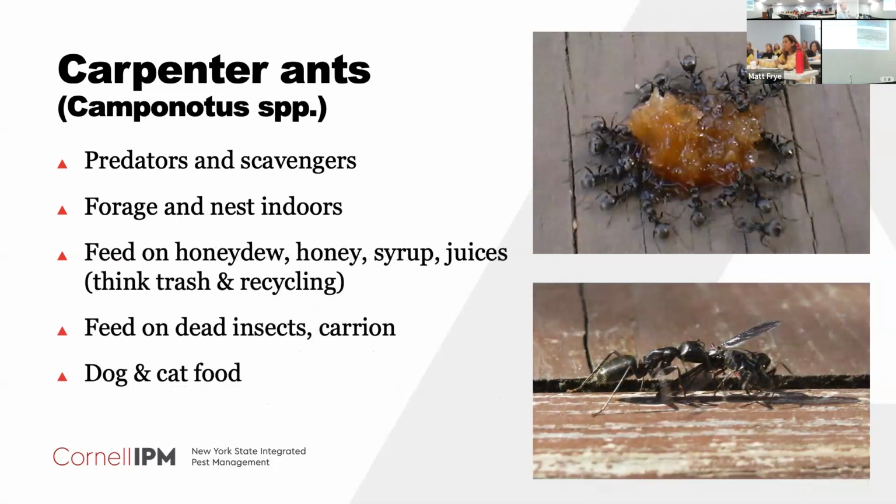They are predators and they are scavengers. You can see I put some honey out and attracted all of the ants because that is a bonanza for them. They will forage indoors, they will nest indoors, and they will feed on everything sweet: honeydew, honey, syrup, juice. And think trash and recycling and how that is positioned in your yard in relation to the house, because that could be, you wouldn't even know it, maybe feeding or attracting ants.